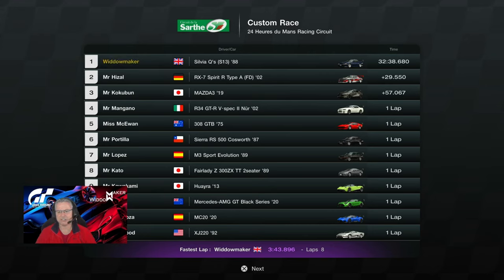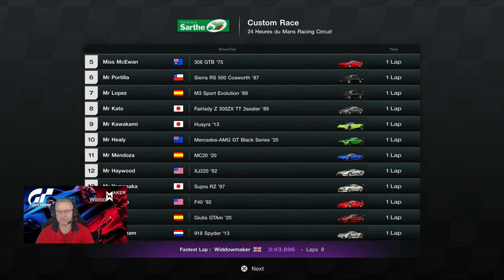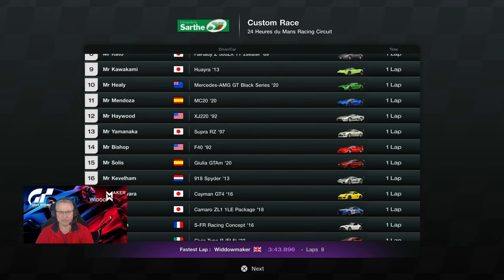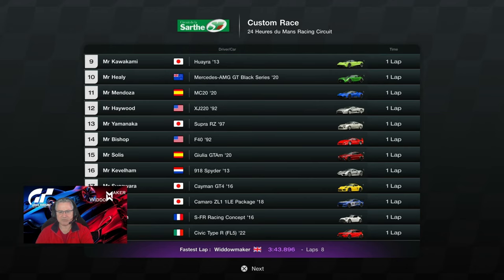Only three cars finished on the lead lap. Mr. Cookerbund and Mr. Hizal, both in the 787B engine swap cars. Mr. Mangiano finished in fourth in the GTR with the R92 engine. The 308 GTB finished in fifth, followed by the Sierra RS Cosworth, then the M3, then the Fairlady. The Huayra, in ninth place, finishing ahead of the Mercedes-AMG, which finished ahead of Mr. Mendoza in the MC20. The XJ220 came in 12th.